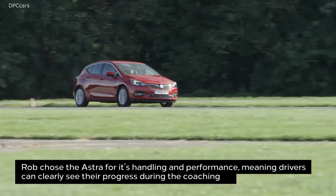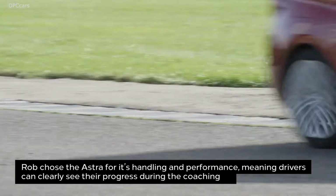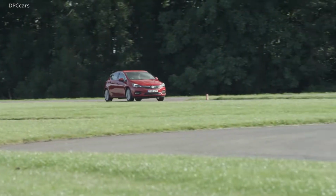And that's the beauty of doing it in a road car like this. You've got time to feel it. 130.8. I don't know what that means. Oh, that's stunning. Is it? Well, I reckon if we could make it a 29, we're on the pace.